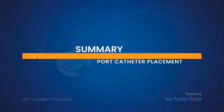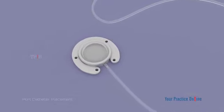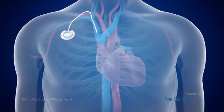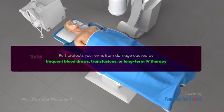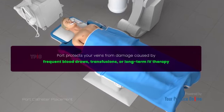Summary: a portacath is a type of central venous catheter device that is placed under the skin of the chest for regular administration of nutrients and medicine into your body over a prolonged period of time. The port protects your veins from damage caused by frequent blood draws, transfusions, or long-term IV therapy. Doctors typically remove the port once patients have completed their full course of IV treatments through a quick, simple outpatient procedure.